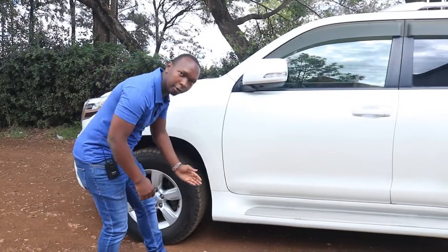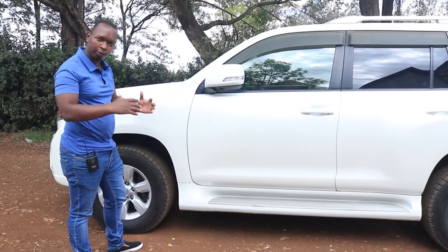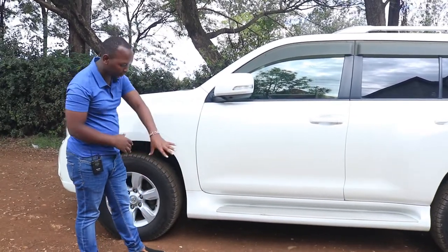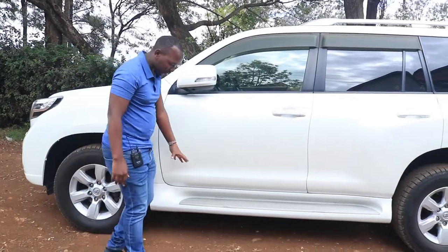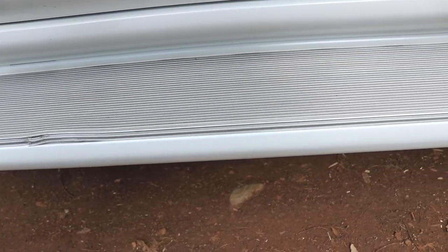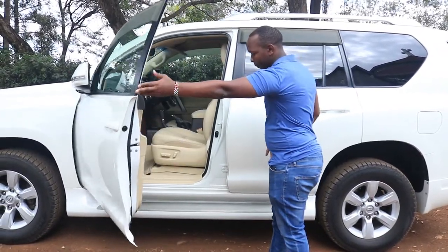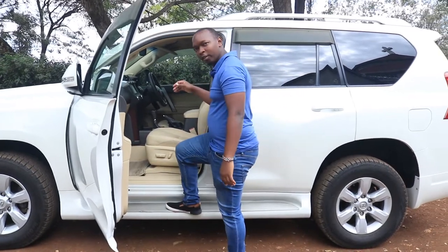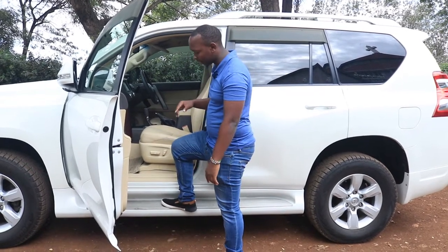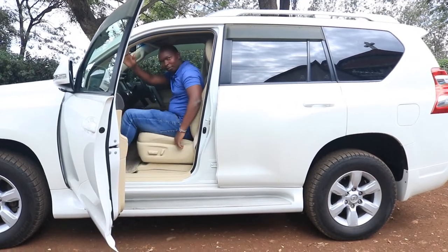Also, one interesting thing is the ground clearance. As you can see, it has a high ground clearance, so that when you are going off-roading, the car cannot be brushed easily by the bushes or stones. Also, we have a retractable sidestep. Since this is a car that is high up, this helps you when you are climbing in the car. I'll show you one thing. As you can see, this car sits pretty high up. So you have to step in to get into the car, like this.